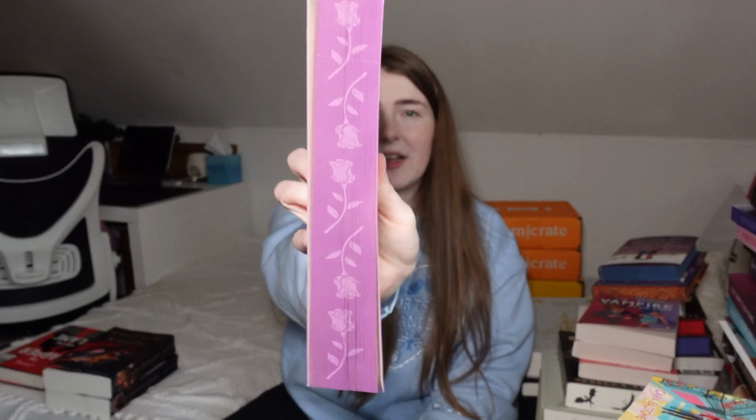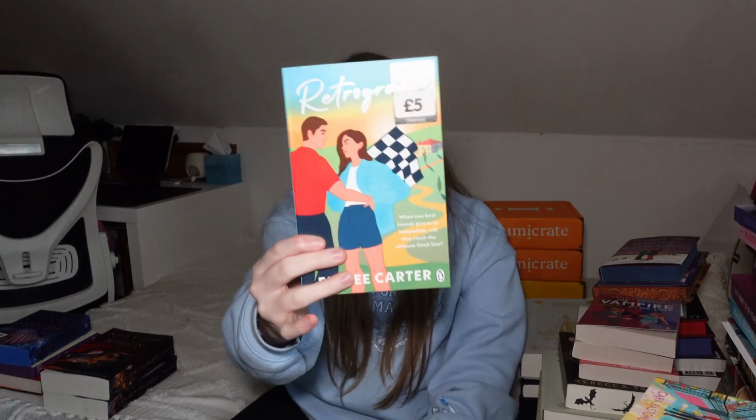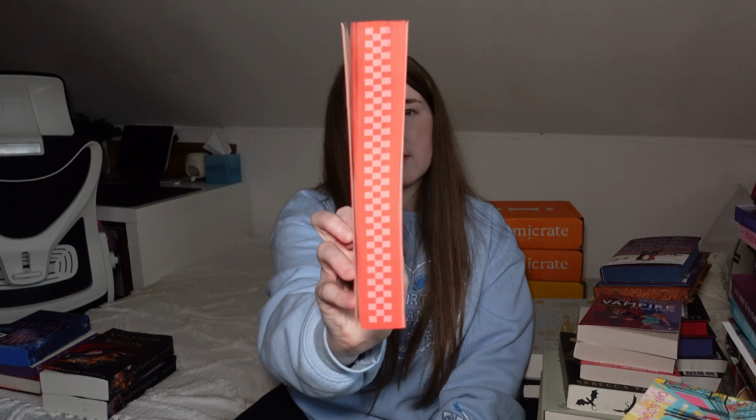First one we've got Taming the Heart by Paisley Hope, and we've got these purple sprayed edges that have some flower detail on them. And then we've got Hex by Emily McIntyre, and this is probably one of my favourite ever sprayed editions of The Works because how beautiful is that? We've got Retrograde by Emily Carter, and I believe it's some sort of car racing romance, and it's got these cool checkered flag sprayed edges.